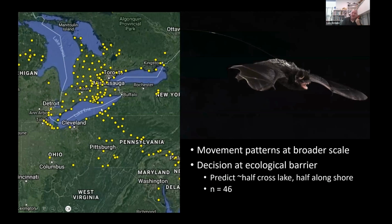And at the time, there was some thinking that, of course, that'll be just fine because we know that bats don't like to fly over open water. But that early work that I did, it sure looked like about half of the bats were taking off across the lake and the other half were going around. So we wanted to go and test that. We put up some more towers on the south shore here so that we could go and see what these bats do. Do they cross the lake or do they go around?